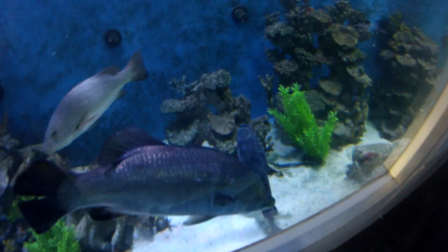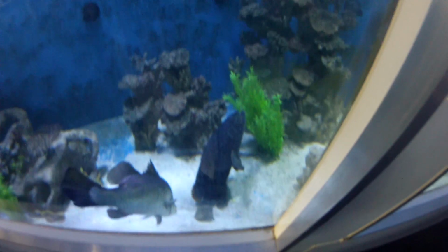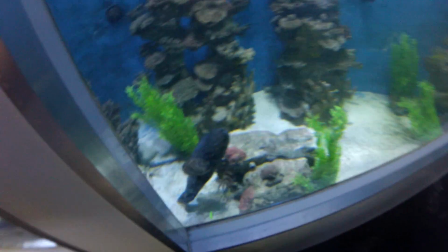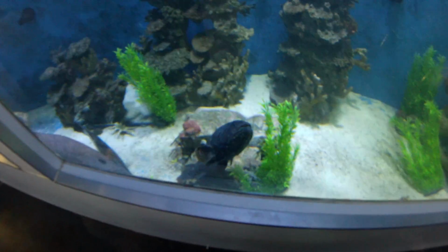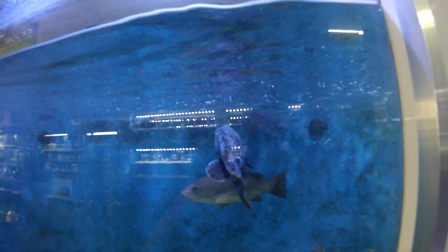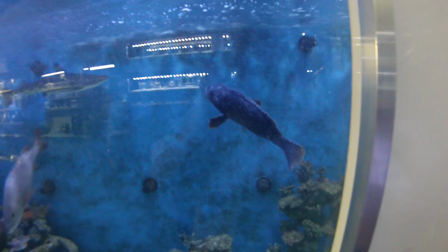One of the joys of this job is when you get to nurture fish back to full health. One of the real bummers of this job is when you see fish come in stressed, in terrible conditions. It's just awful. At least he's got some room to swim around now and he's not in freezing water.